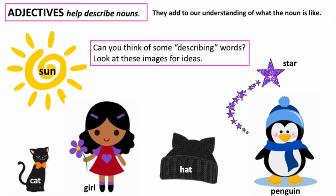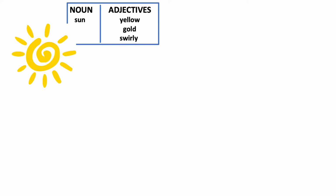Let's look at each word one at a time and think of a good adjective for it. We'll start with the word sun. You might have thought yellow, gold, or even swirly. Think about the cat and the bow tie. How would you describe them?